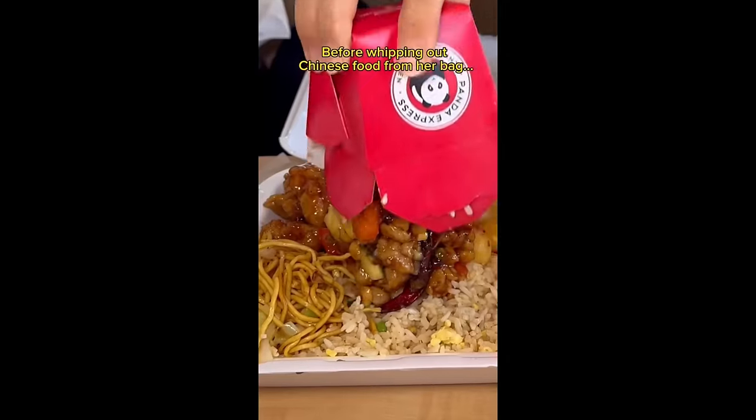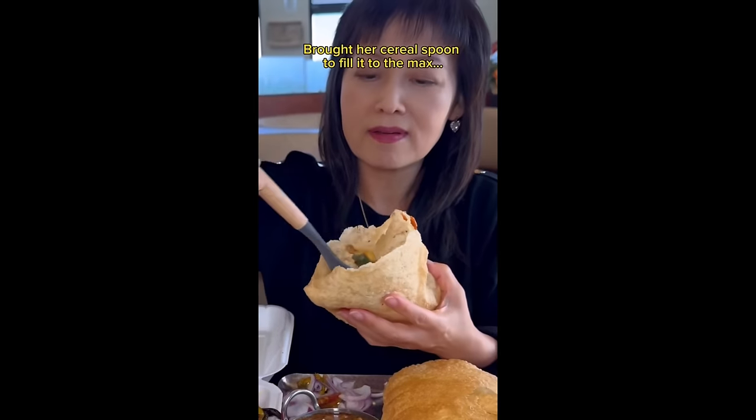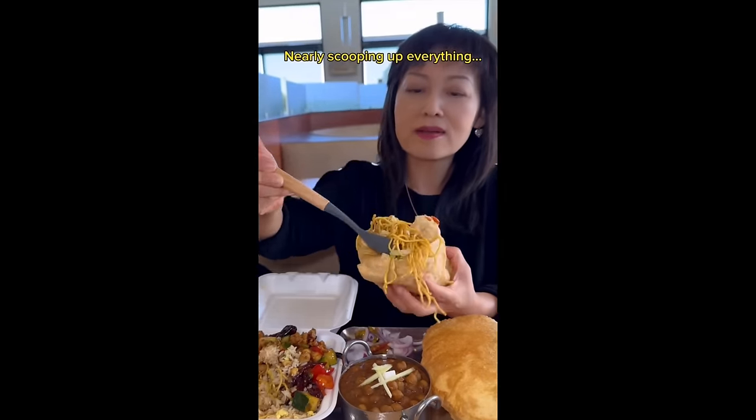I thought you were gonna have Indian food, that's Chinese food. Real spoon to fill it to the max, nearly scooping up everything.